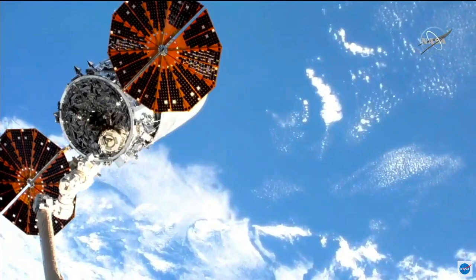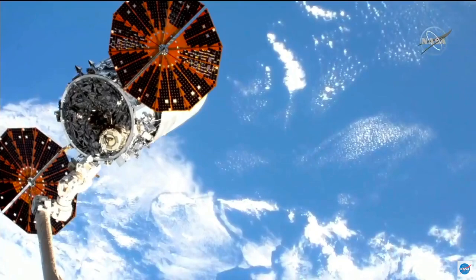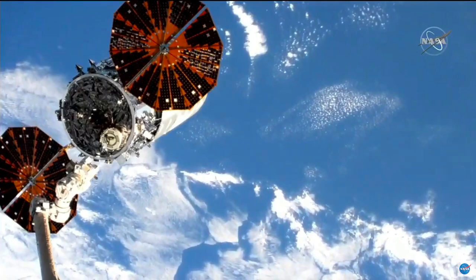Everything continuing to proceed smoothly as Cygnus continues to back away from the space station. Cygnus is loaded with over 4,000 pounds of trash.